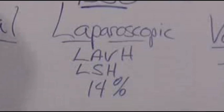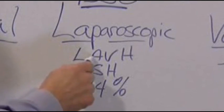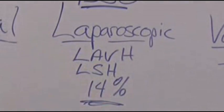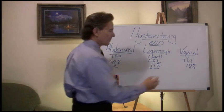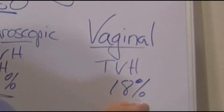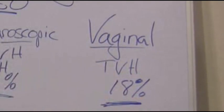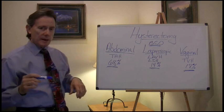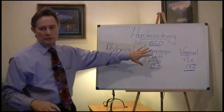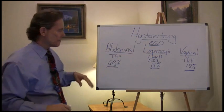Laparoscopic hysterectomy, which we call laparoscopic assisted vaginal hysterectomy or laparoscopic supracervical hysterectomy, makes up about 14%. So there's not very many. The final type is a vaginal hysterectomy, or total vaginal hysterectomy. It makes up about 18%. When I was in training, basically we just had abdominal and vaginal hysterectomy. Laparoscopic hysterectomy came along in about 1992.